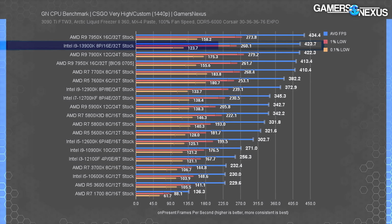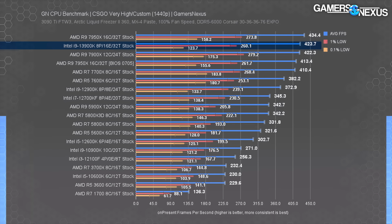1440p is up next. In this one, we're still CPU bound. That's impressive, actually. The stack remains mostly the same, with the 13900K moving around slightly. This is one of the few games where we aren't running into a GPU limitation with something like a 3090 Ti at 1440p. The conclusion is the same as the 1080p test because of that.